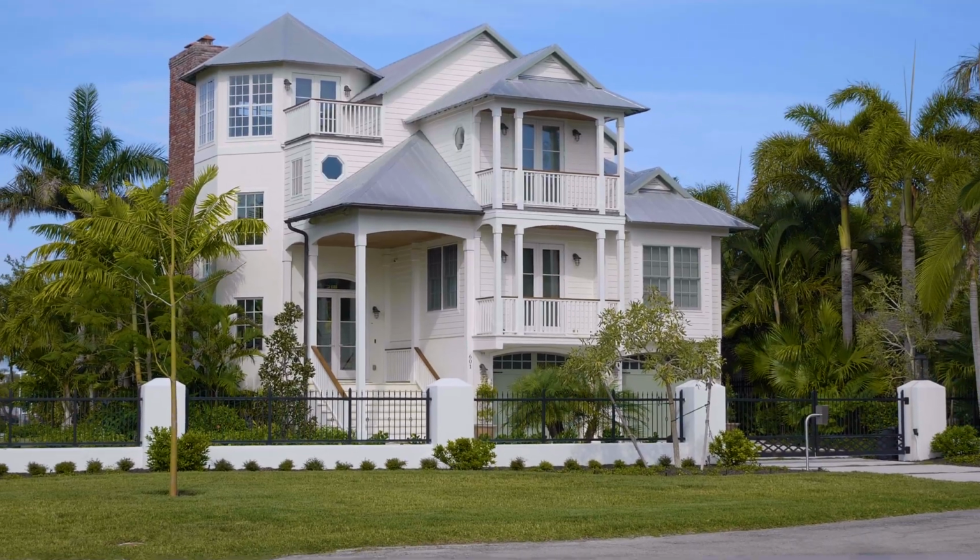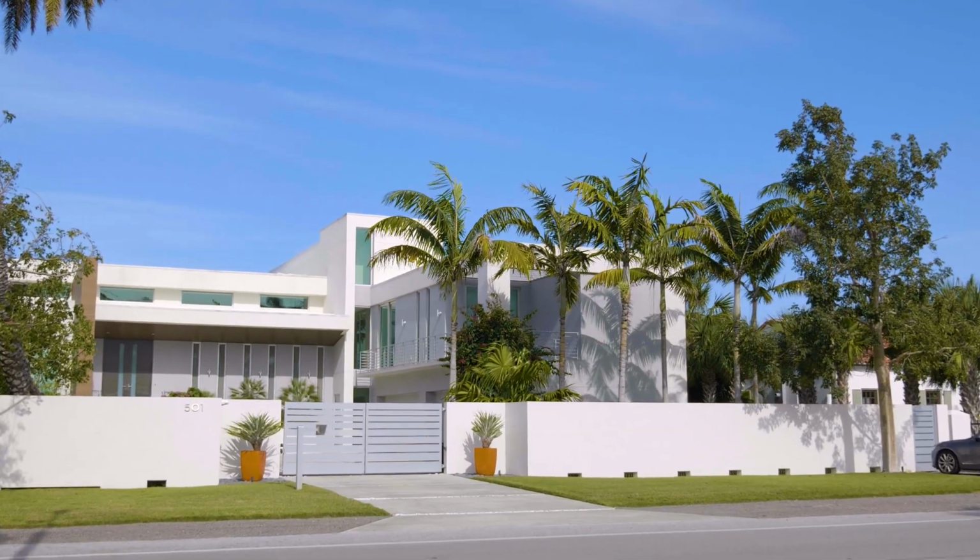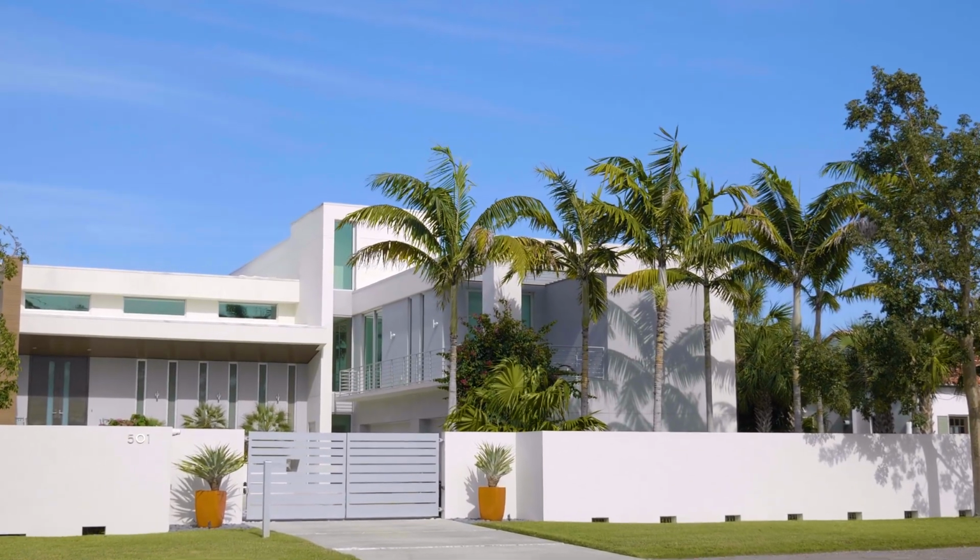If you're looking for real estate on Lido, there are a ton of different options. There are still a lot of historical homes that have that old charm of Sarasota. There are a lot of new construction homes though. Some have been torn down and are being built beautiful and brand new.